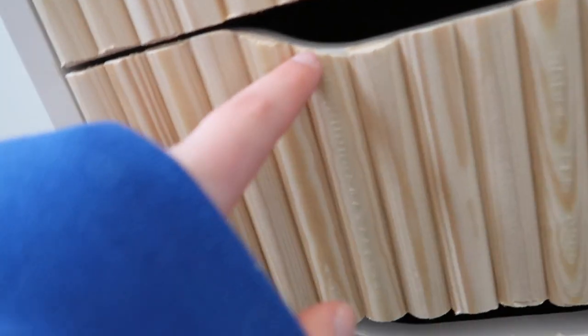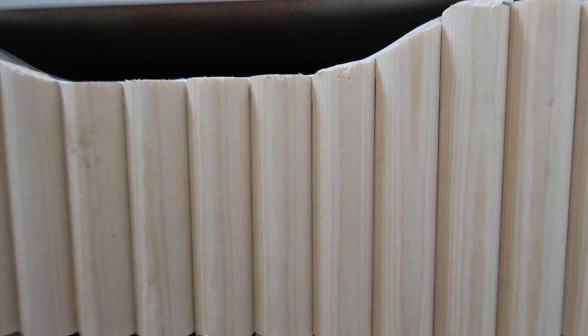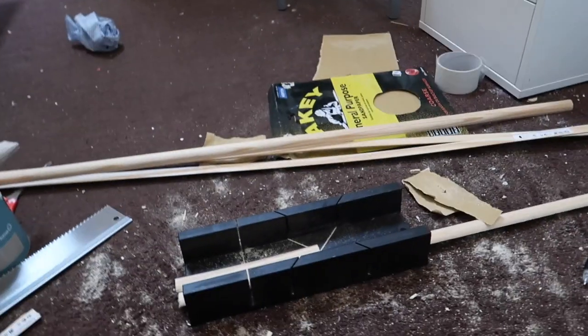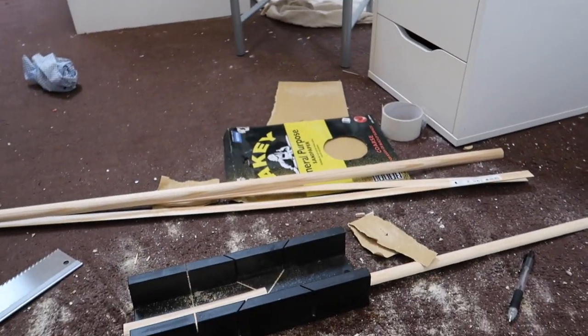These bits here where it goes in, as you can see here, I've not really done it very well there because that was last night when I was getting tired, but this is the first one I did and it literally lines up perfect. I've got some wood filler and I'm just going to fill that in a little bit there. But that will be fine. So I'm going to start cutting and I will get back to you once everything is cut down to size.